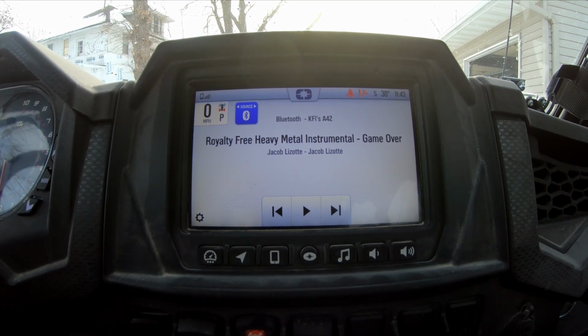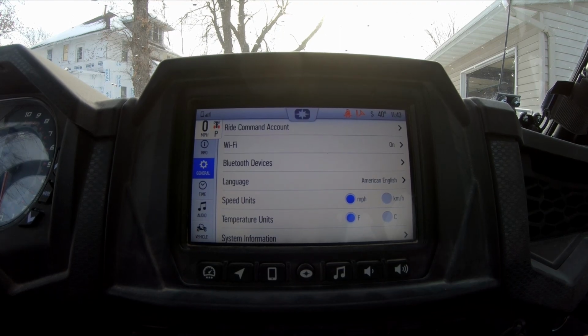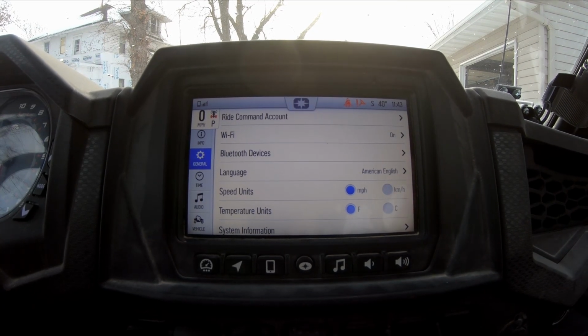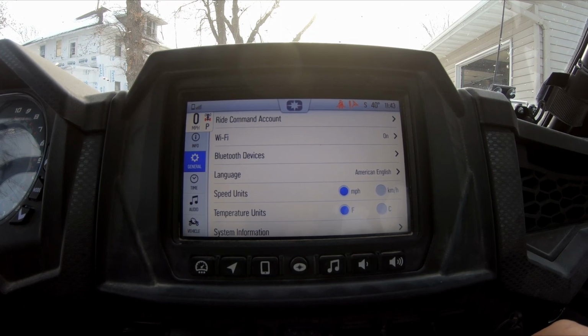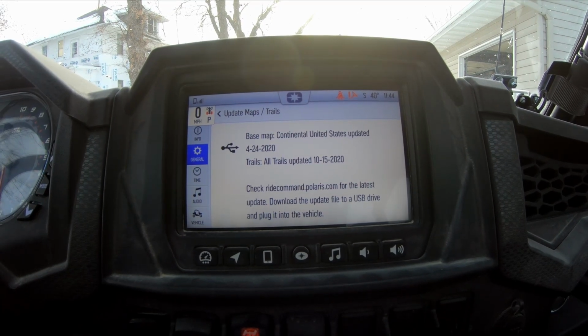But let's give them a shot here. We're going to update the software for the Ride Command and see if those January adjustments to the audio system made any kind of a difference. I know it's going to be really hard for you to tell on this video, but we'll do our best here. I'll walk you through the steps right now for downloading this. Let's cut to that, and we'll be right back.